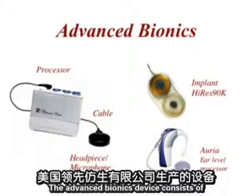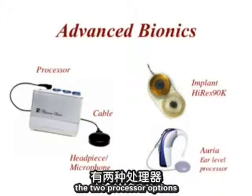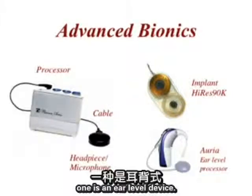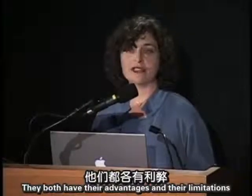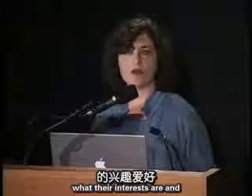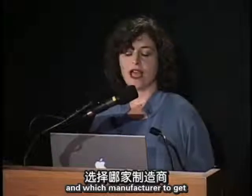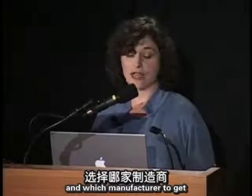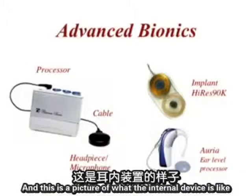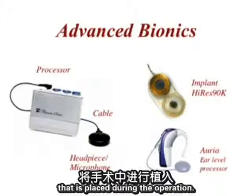The Advanced Bionics device consists of the 2 processor options. One is a body-worn device, and one is an ear-level device. They both have their advantages and their limitations, and we talk to the patients about what their interests are, what their lifestyle is like, to help them decide which device to get and which manufacturer to get, and then which device they would feel more comfortable using. And this is a picture of what the internal device is like that is placed during the operation.